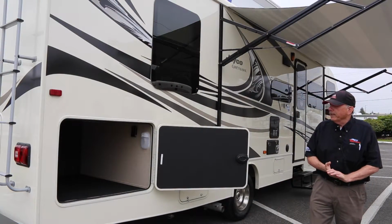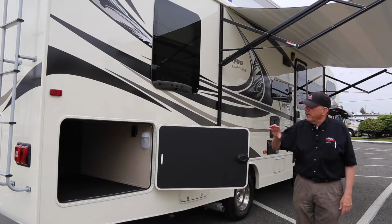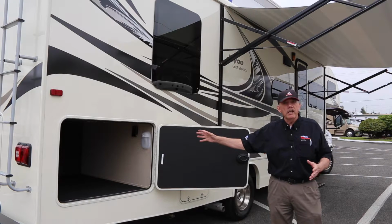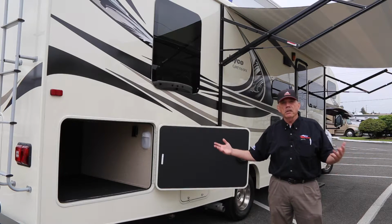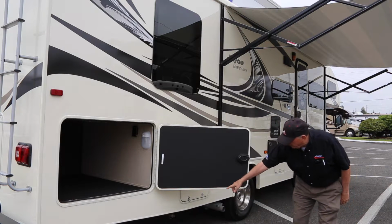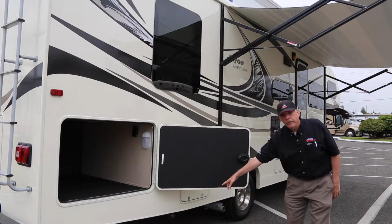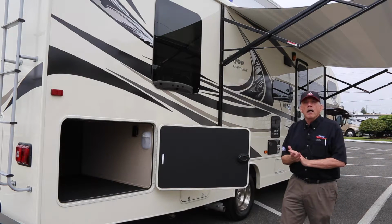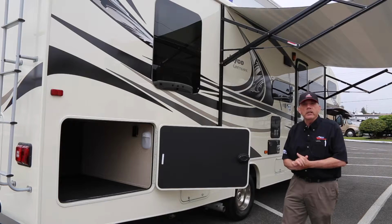The other nice feature about this particular motorhome is that it has a full pass-through in here for large things like chairs, tables, and things of that nature that you may want to carry with you. It also has underneath here a setup that goes directly to your LP tank, so if you wish to add on an outside gas grill, you can to this particular model.